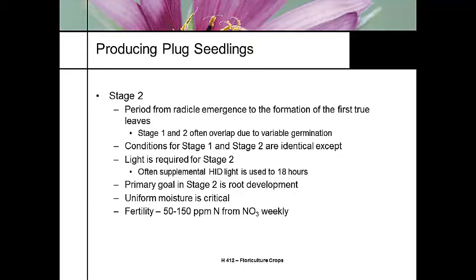Uniform moisture is critical. Again, we don't want the soil to either gain or lose moisture. And at this point, we're going to start hitting them with a little bit of fertilizer, nitrate only. No ammoniacal nitrogen at this point.